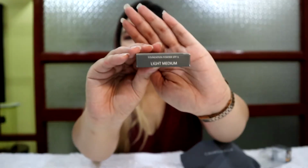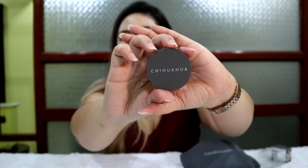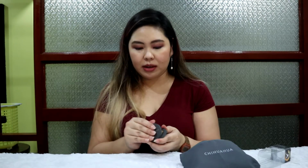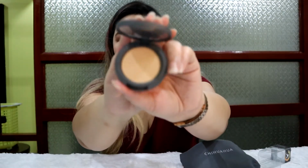It says here, may SPF 15 siya. Ayan. And the shade is also there. So, it's light medium. Ito na naman ako. Nahirap yan. So, alam nyo, ang ganda. Elegant ng packaging niya, guys. It's just matte gray. Ang liit niya. So, it's 3.6 grams only. Ayan. So, it's light medium.